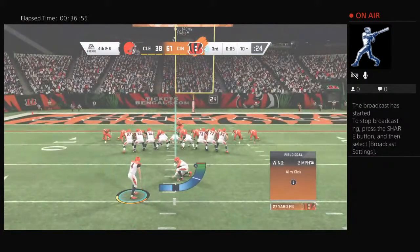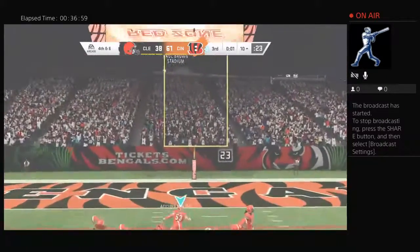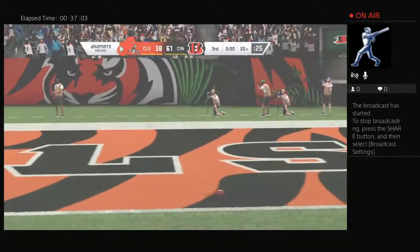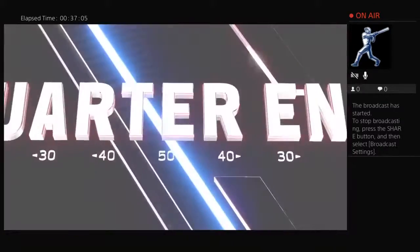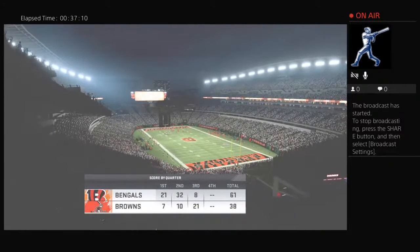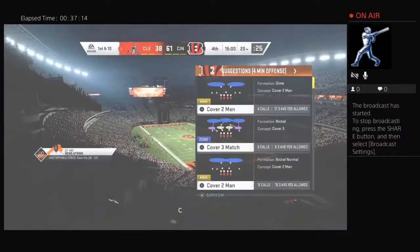And for the second time tonight, this field goal unit comes out here. And it bangs off the right upright, no good. And this score will stay right where it is. 1 quarter remains here as we wrap up the week on a Monday night. You're watching the NFL on EA Sports.